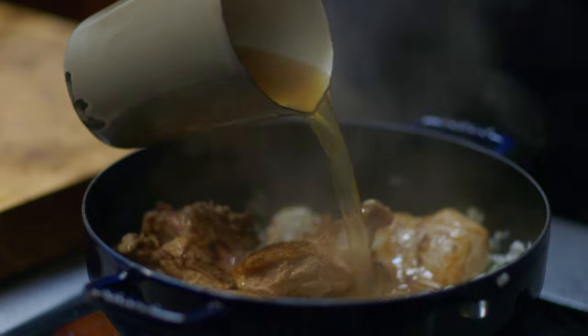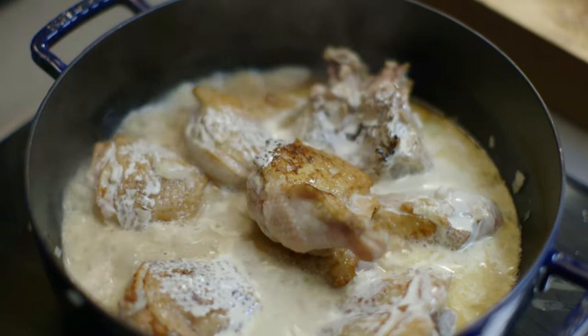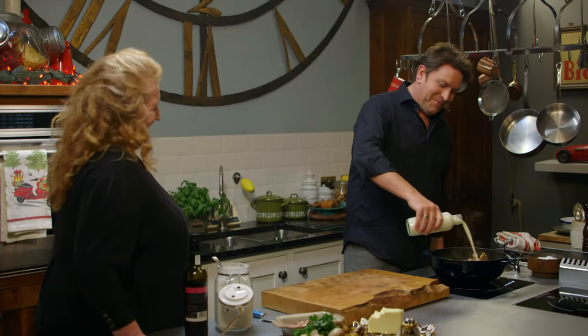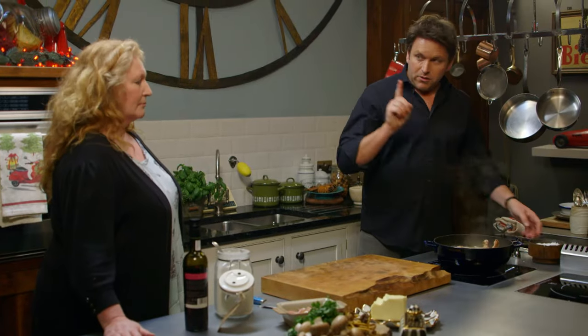I follow it with 0.5 litre of chicken stock and 200 mils of double cream. Always, always double cream. You chefs love to keep the calories up, though, don't you? This is actually a low-calorie show. Oh, is it? This whole series is all about keeping your body in shape. As I pour in the double cream. Look at that. So, salt and pepper, and always buy good quality salt.